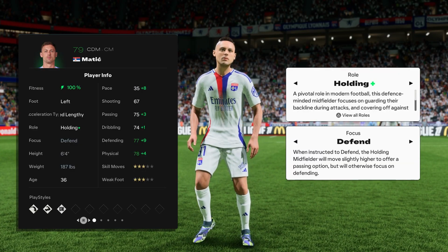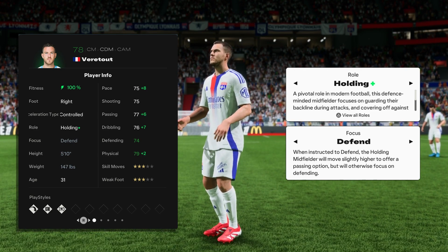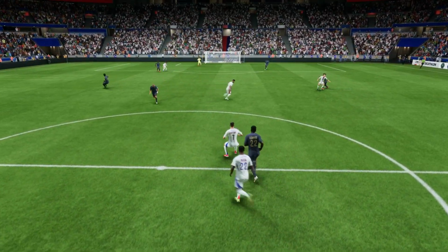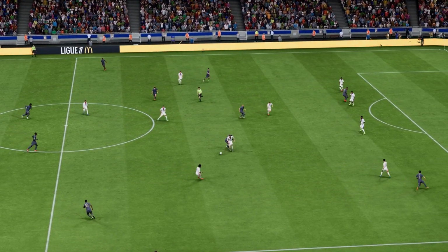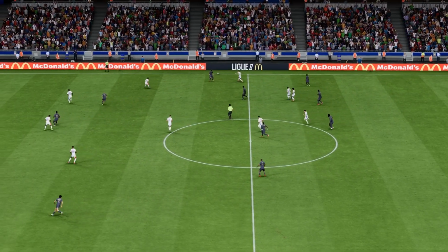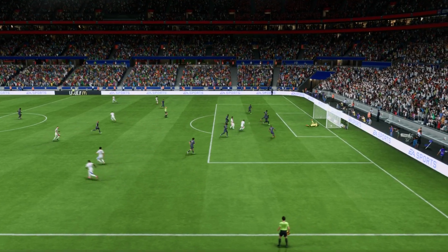The double pivot of Matic and Veretout will serve as the defensive backbone, acting as holding midfielders tasked with protecting the back line. Their primary role is to create a solid barrier in front of the defense, closing down the central spaces to suffocate the opposition attacks and cut off the supply applied to the striker. Both players excel in breaking up play and winning back possession in 50-50 duels. While primarily defensive, Matic and Veretout will also contribute to the attack by recycling possession in the attacking zones or taking long shots to test the opposition's keeper.